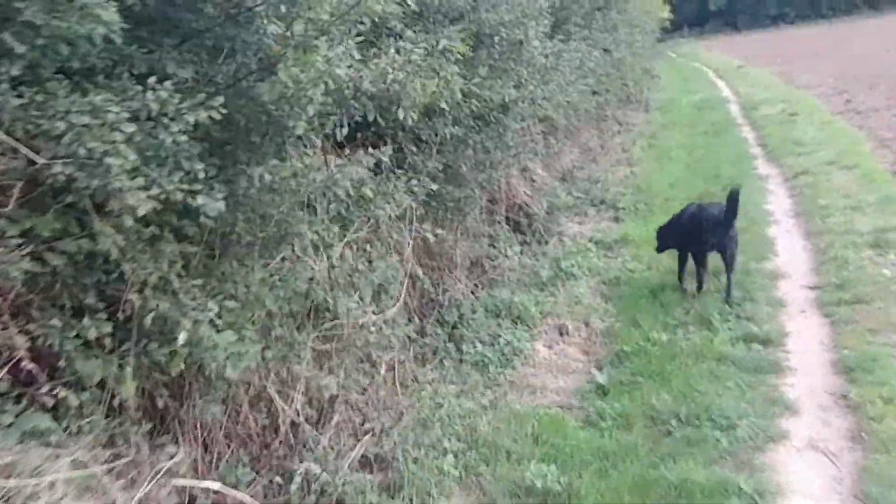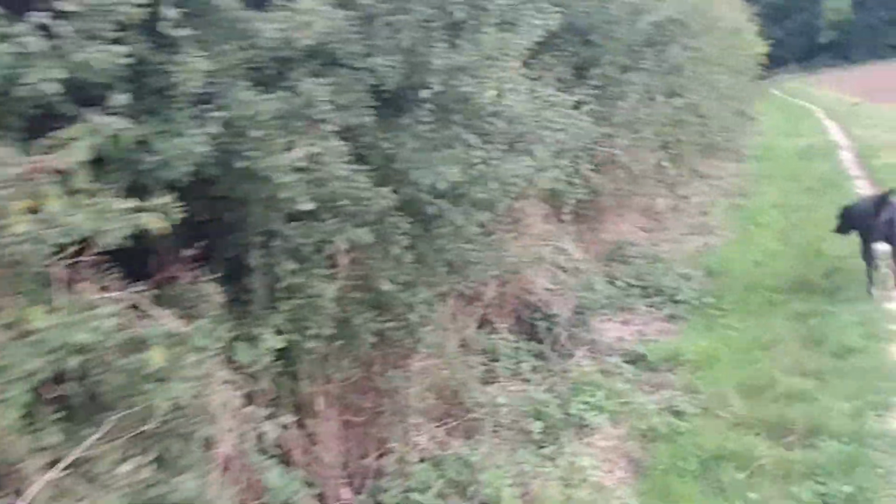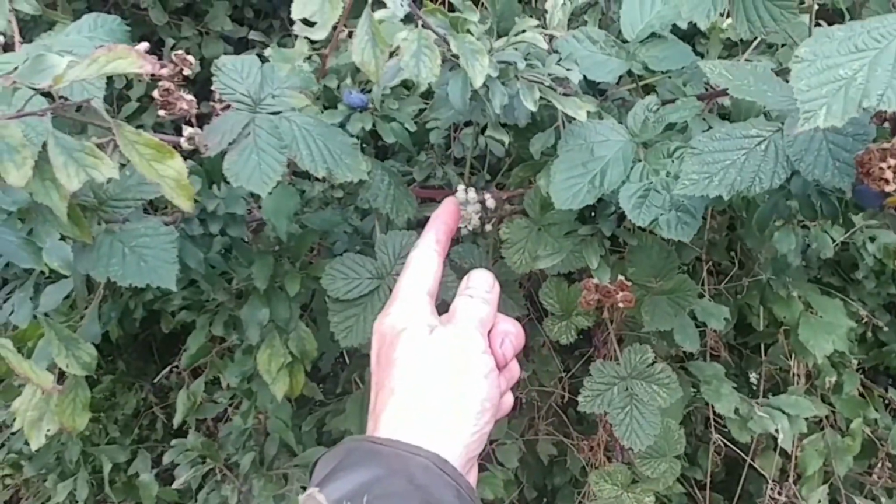Bit of litter. Plenty of litter. We do a litter pick every now and again. We're not doing one at the moment. Plenty of sloes. Brambles there. There's bramble flowers in there. But the brambles have not been good this year.